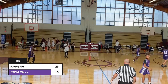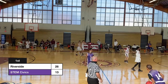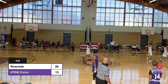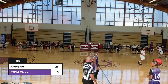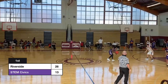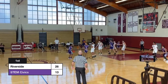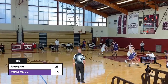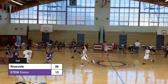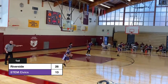All right, so we're about to start the second half. STEM Civics will start with the basketball. Steal for Riverside right away, and they're on the break. Will he finish? Yes, a nice little lay in with the left hand for number 23.